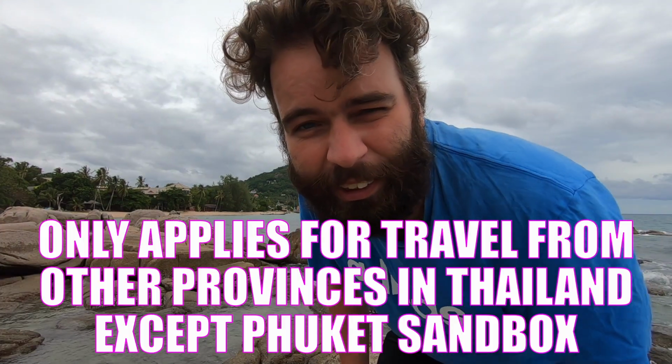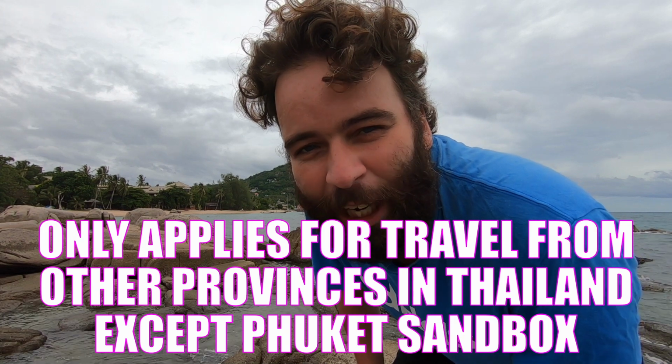On the 24th of July, the Governor of Surat Thani made an announcement to protect the Samui Plus Sandbox scheme from the spread of COVID. First of all, everyone who wants to travel to the islands or between the islands needs to scan a QR code. You can find the QR code where you buy the plane or ferry ticket, or just before boarding your plane or ferry. Also, you can find the QR code online.